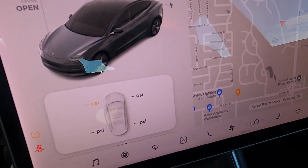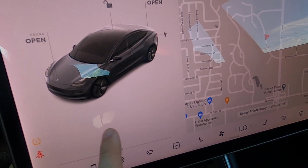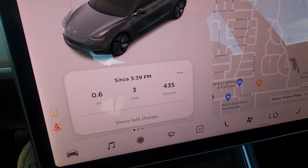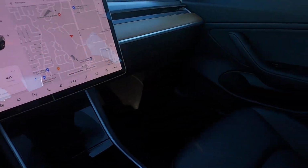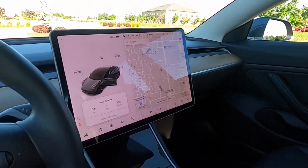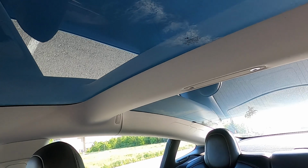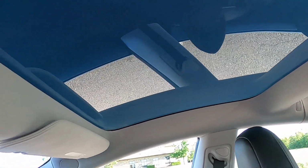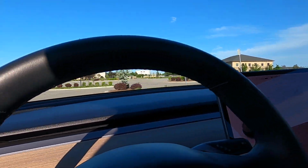You can view tire pressure, which it should show up. Might have to be driving for that to register. And trip info. So this car has a ton of features. These seats are incredibly comfortable. Not only that, but the entire roof of the car is tinted glass, which is super neat. It does have auto dimming side and rear view mirrors as well.